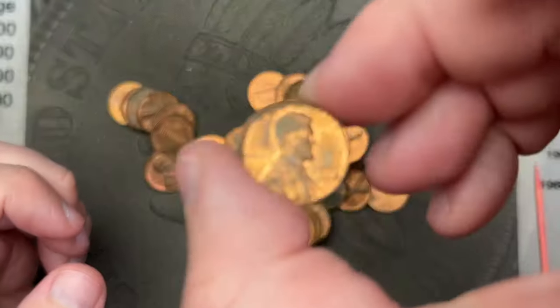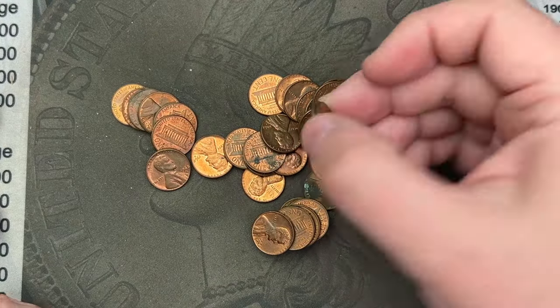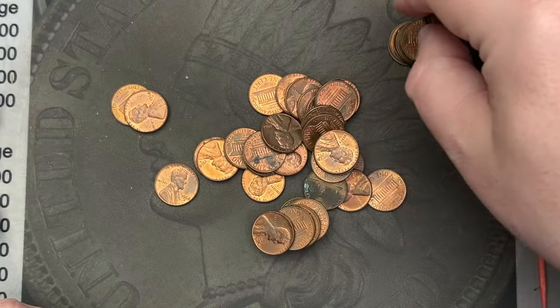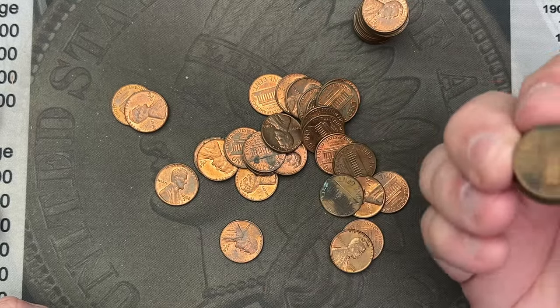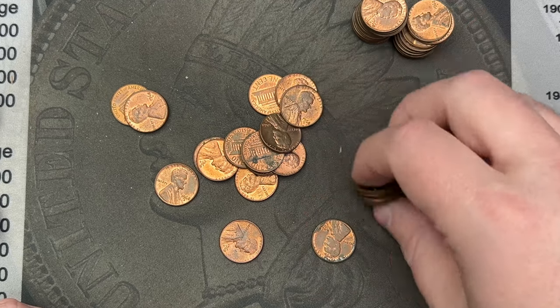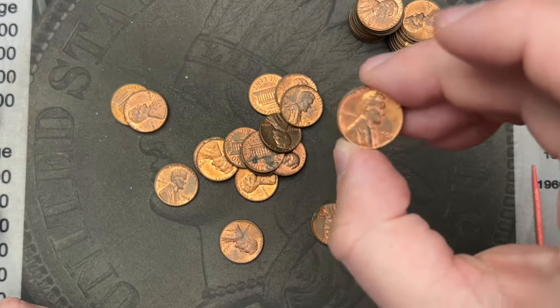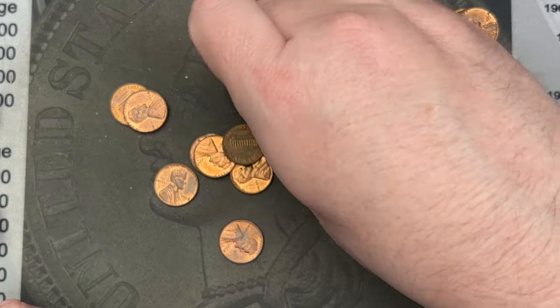All right, this one appears to be a full roll of 1968 San Francisco's. And that's what all these look like. Outside of checking the mint mark for possible repunching, I don't think there's anything else going on with the 1968 S. Could be wrong. I will have to double check that, but yep, all 1968 S's is what it looks like. Okay, so that's going to be an easy roll.